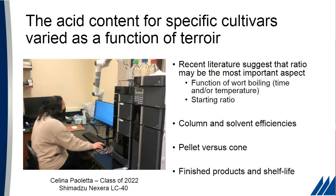So Lena is a current group member, and she's really focusing in on our hop analysis. We found that a lot of the recent literature is suggesting that actually the ratio of the alpha and beta acid and the ratio of the alpha acid to the isomerized isoalpha acids might actually be the most important aspect of the acids. And as we mentioned before, this is a function of the wort boiling time and the temperature. So the starting ratio and the starting material is critical.